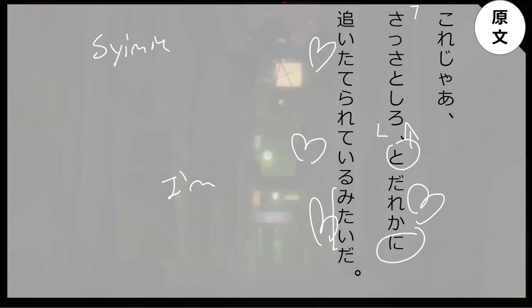The question is, is this marking a quote? Yes, it is. So it's as if someone is saying, move quickly, or do it quickly. As if I'm being urged forward by someone saying, hurry up. Hurry up, and do it.